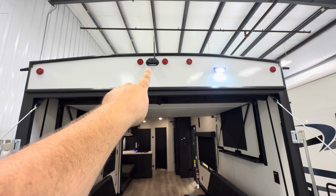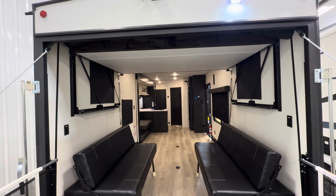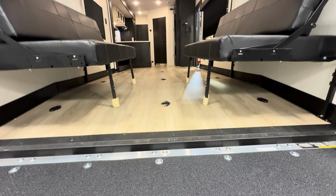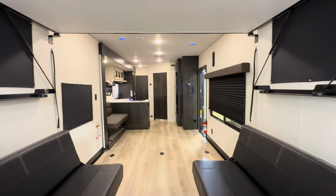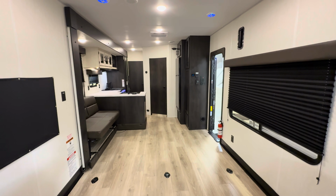You also have the backup camera right there. Obviously, you have the safety cables to make sure you don't fall 3 feet. And then you have the dovetail finish right here to kind of help you from bottoming out your toys. So pretty darn cool. I mean, what do you guys think about the more open concept floor plan? I think it's pretty neat. Might not be for you. Certainly won't be for everybody.